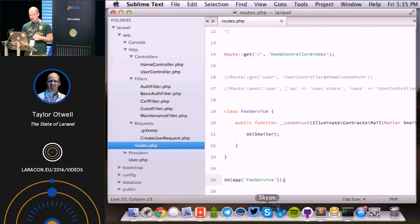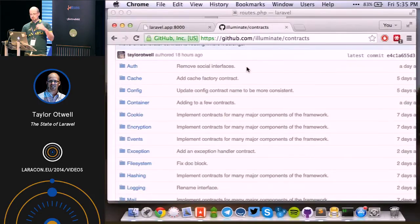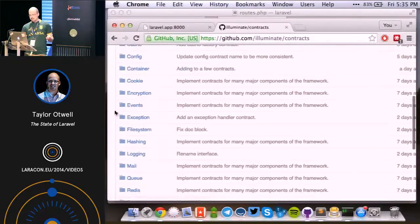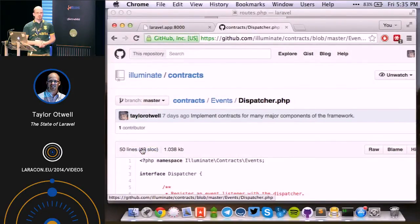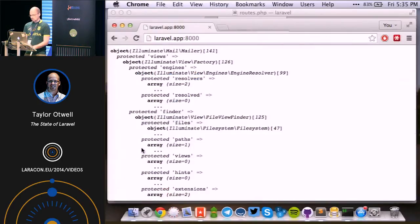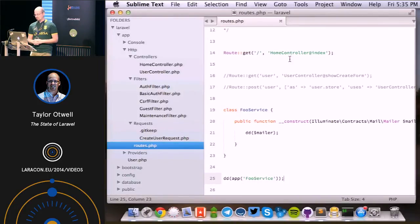And it's very easy. If you want to find some functionality you need, you just come to the repository, to the code, and say, oh, I need an event dispatcher. Okay, it's just Illuminate Contracts Events Dispatcher. It's very easy to find the functionality you need to type hint. So that's the Illuminate Contracts thing. Kind of a deeper topic, but I think it's going to be very valuable down the road.